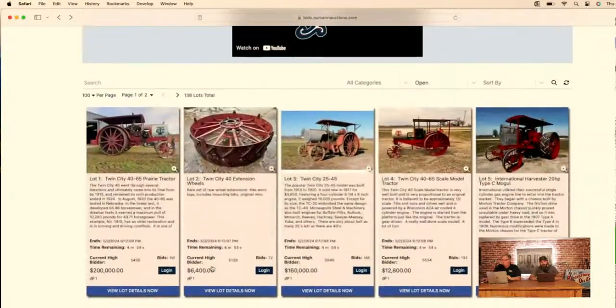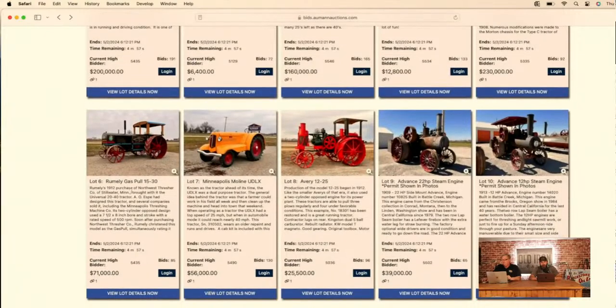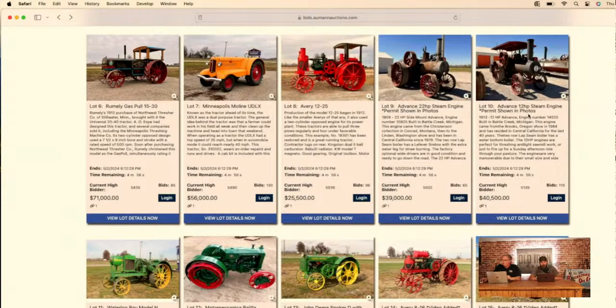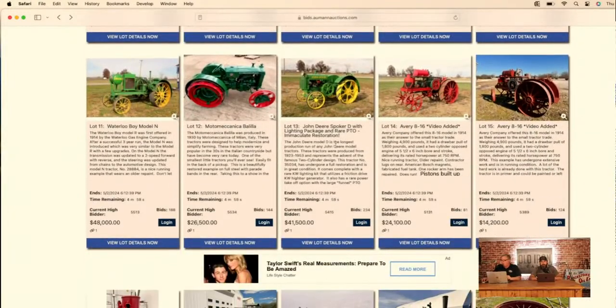Let's see. Let's review here a little bit. Looks like the 4065 still at 200. The 2545's at 160. Mogul hasn't moved. Been some action on the gas pole. That's up to 71,000. Been some action on the UDLX. That's at 56. A little more action on that 12 horse advance. It's now broke 40,000. Spoker D has moved at 41.5.